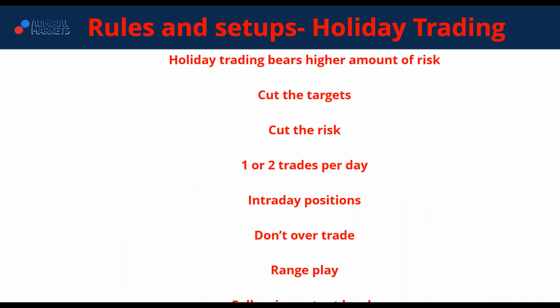Rules and setups for holiday trading. If you ask me when markets will return to normal mode, I can say it's still holiday, and it will possibly be holiday until mid-January. But I think that starting from next week, we can trade normally with full potential.